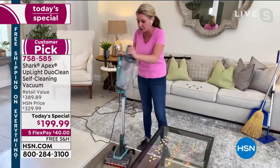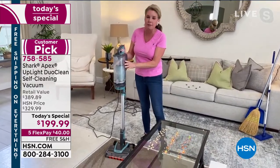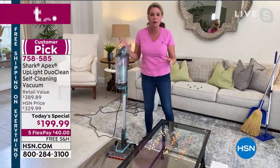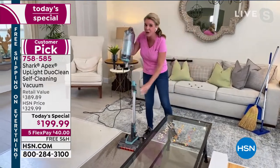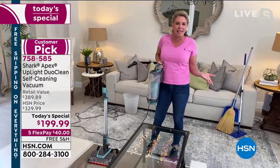So you've got a couple different filters. Also, you got a couple different motors, which is a really big deal. You've got a motor up top and you've got a motor down below, okay? So that's important, because that means that you're getting major power, whether or not it's in the handheld mode or the full mode. And reinvent the way that you clean, okay?